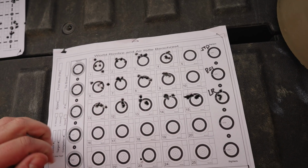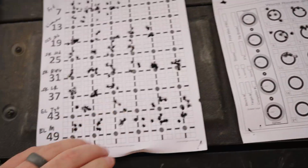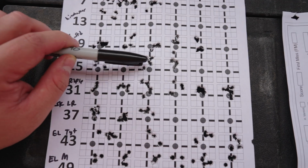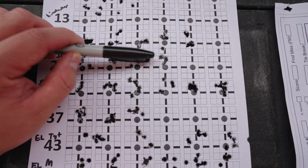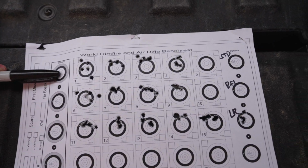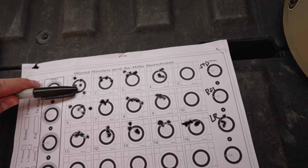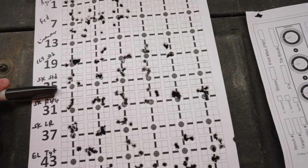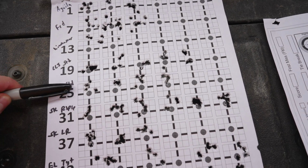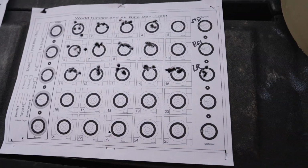Standard didn't really do that well. The last time I shot it for the preliminary standard, it did okay. That was a good group. That was all right. That was not great. But on the second round, it might have been because this was straight after shooting Eley versus these groups. I had shot 20 rounds of SK beforehand, so the barrel was more conditioned for the SK rounds.